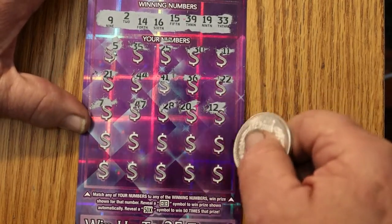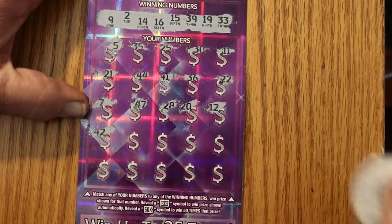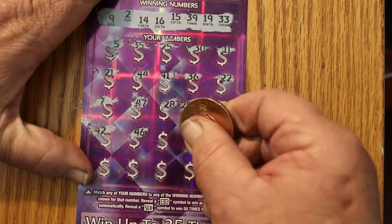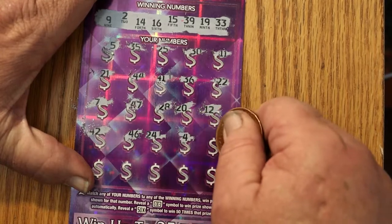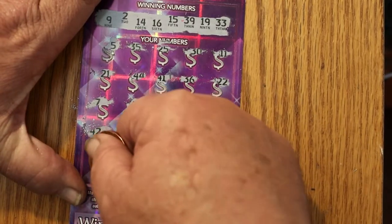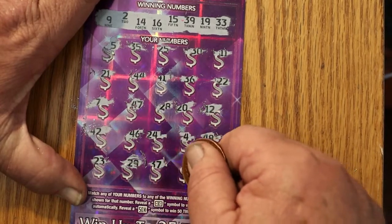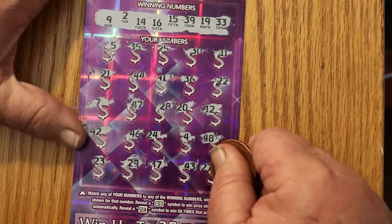All right, what do we got here? 12. Yeah, 12. No 12s. Okay, I'm getting sidetracked. Come on. I got to switch coins. 42 is that number. Try the big copper penny. 46. That's a little better. 24. 4. 48, 23, 29, 37, 43, and 27. So nothing down below.